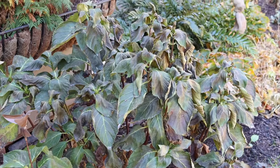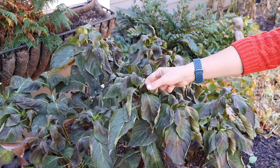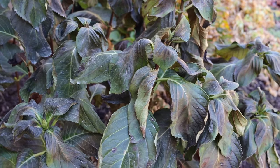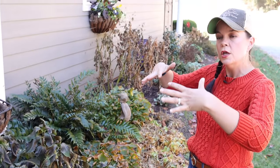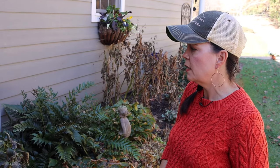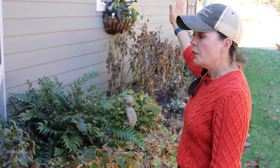Same thing with your hydrangeas. Hydrangeas are not evergreen. They will get fried. All of your foliage right here, it just melts. It actually just burns it off. This one did not get hit as hard as some of the other ones, again, because it's closer to the house. It's in a little bit of a nook, so it was protected. I think we got down to like 25 degrees that night, and then the next two nights we were right around 30. So we've had some good freezes. That's what this looks like.